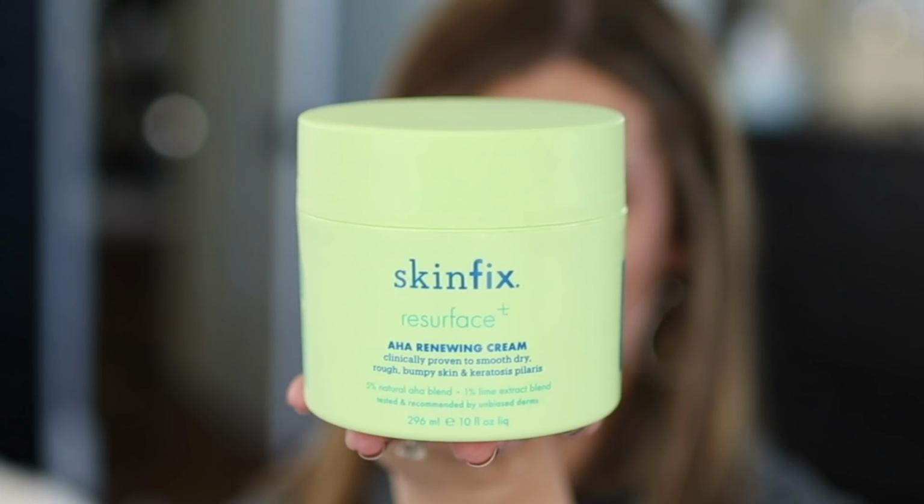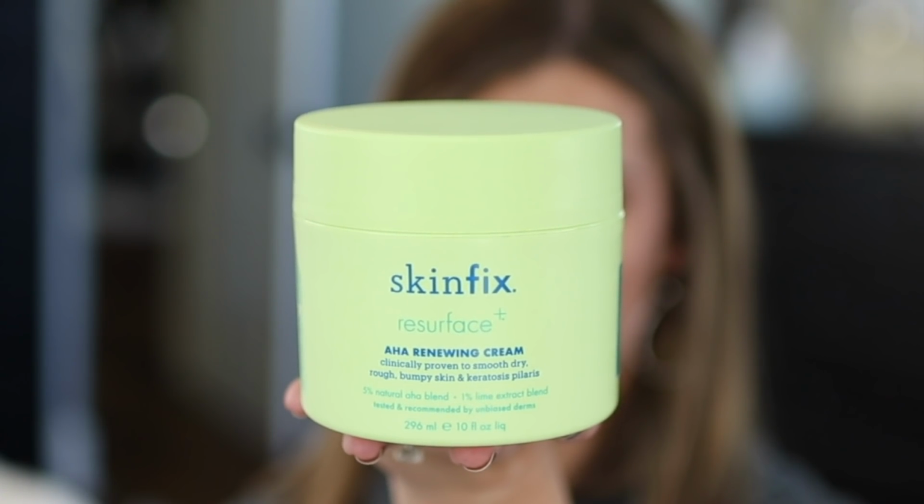The Resurface AHA Renewing Cream for the body helps keep bumpy skin away, keratosis pilaris that you get on the back of the arms. My body skin is dry and it can get kind of dry and flaky, and it's actually completely kept that at bay. It's really, really great if you like an AHA body cream. This has almost a faint lime scent to it, whereas the other 2 products are unscented, but I do find that the scent dissipates after it's on the skin.